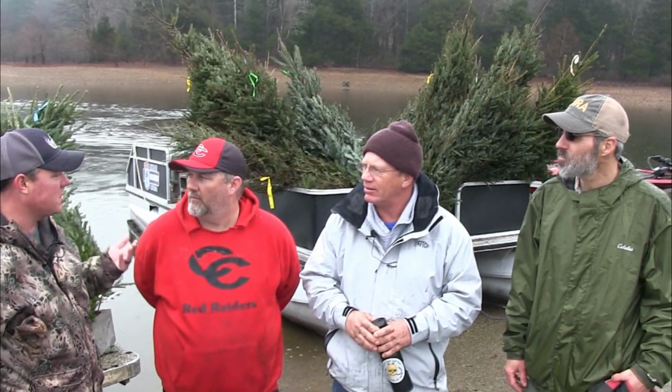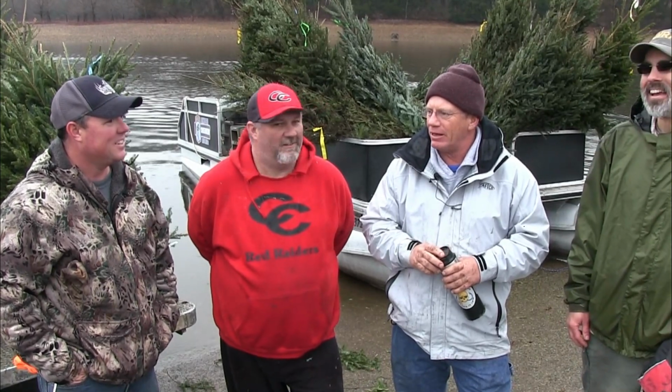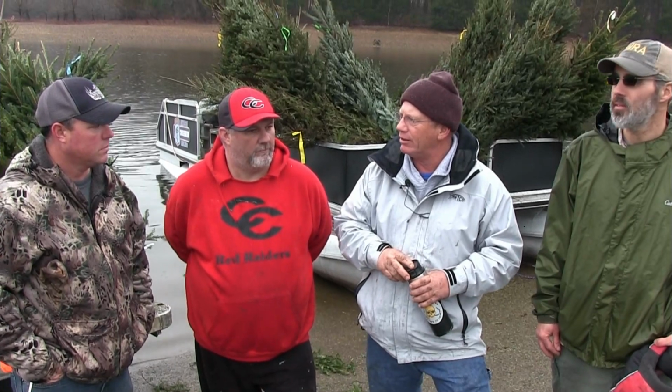So what we're fixing to do is load up and take these out to some top secret locations, Jake? No, we're going to go to a couple of predetermined spots that Jess and I have come up with. The main spot we're going to dump ours in has been a fish attractor site for years, but it needs to be replenished because it doesn't last forever. It eventually breaks up. A Christmas tree, if it stays in the water, lasts about 5 years. So we're going to replenish that one site with everything on that boat, and Jess is going to take the other boat around the end of the island over here and drop them on some predetermined sites.